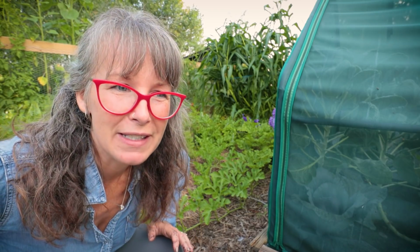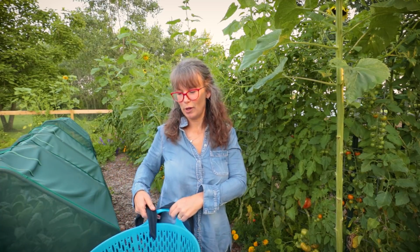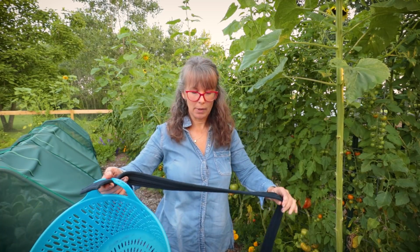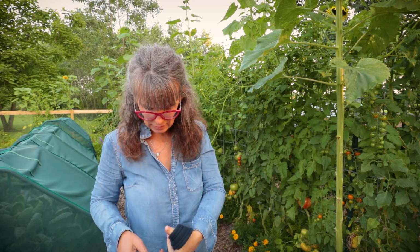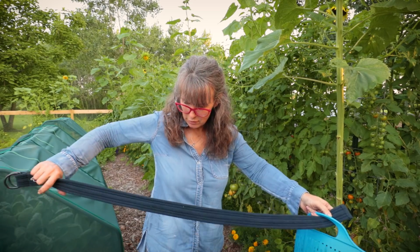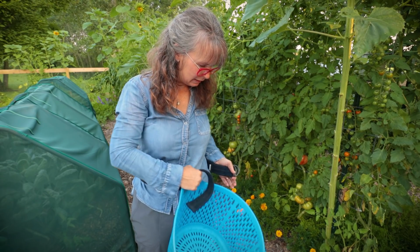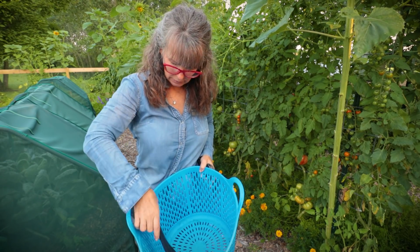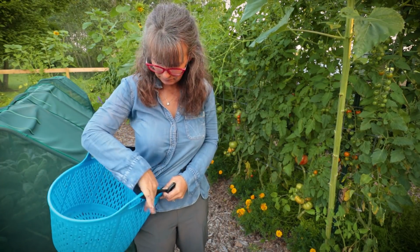Let's walk around and see what we can find to harvest. So I had an idea. I don't have one of those strappable harvest bucket things, and my sons left a whole bunch of those buckle belts when they moved out. I wonder if I could strap my little harvest basket around my waist. We're gonna try it. Let me see if we can do this together. And tie it on. Can I? I don't know if that'll work. Maybe. Let's see.